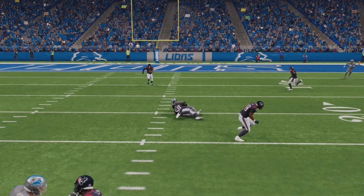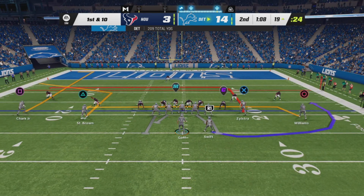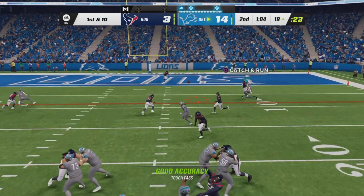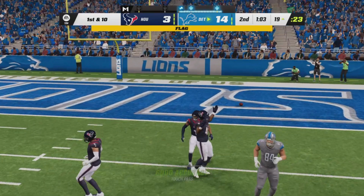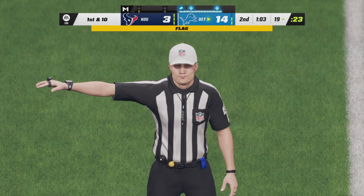And so far in this game, the alleys have been open for them to get completions, and they're taking advantage of it. So here's a first and 10 now down inside the 20. And that one incomplete, but now a penalty flag coming in late. That might be PI. Defense.